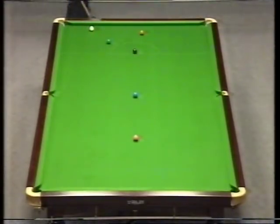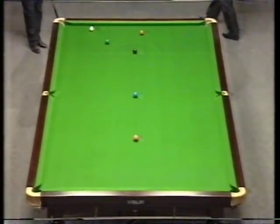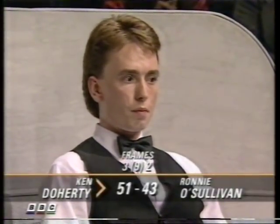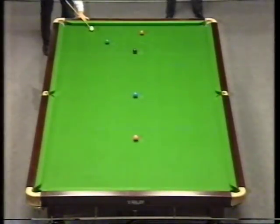Ken Doherty. Well, this is a frame that both players will probably want to forget, but I suppose whoever wins it will be relieved.